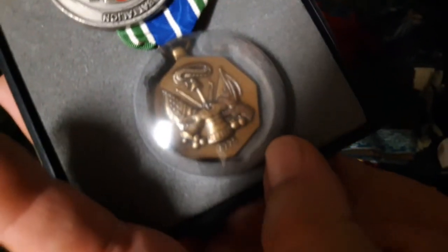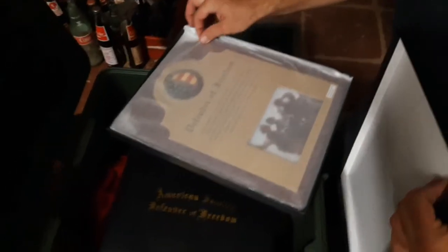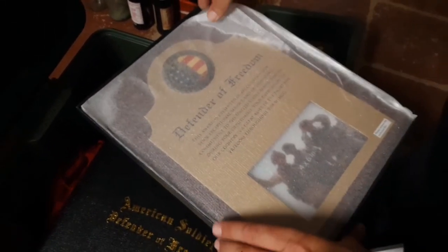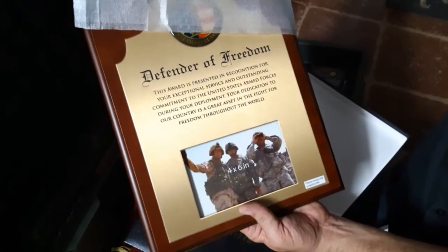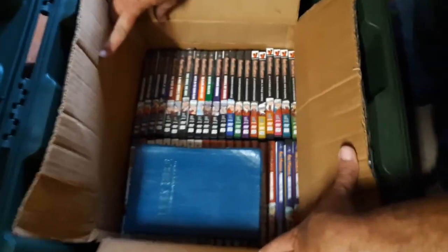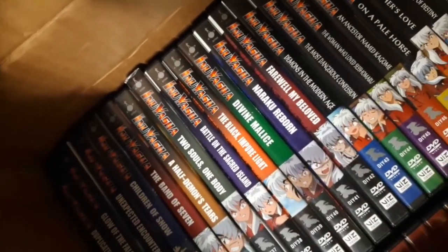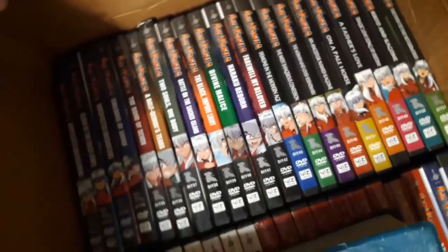This thing's marked 1775 to honor something. This feels heavy. It's a frame. It's an award for recognition, armed forces. It looks like an old DVD set of, what is that, anime? Yeah, that's what they call it.